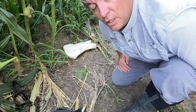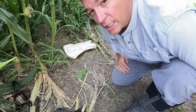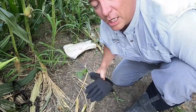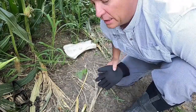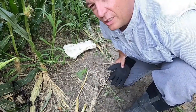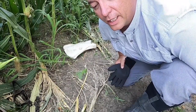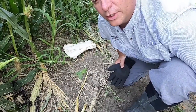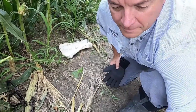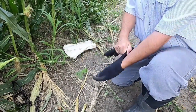All right, so here's what we're going to do. I got all my tools laid out here, and I'll talk about those. I've got my handy pair of gloves as well to help kind of keep my scent away from this area, because some mammals see us as a threat at times. So I'll talk you through this. You watch what happens. Get my gloves on.